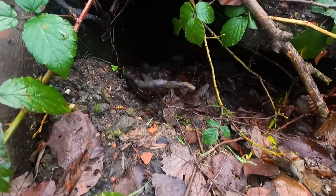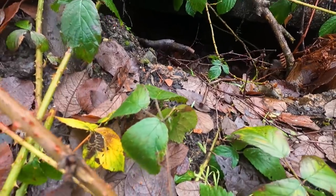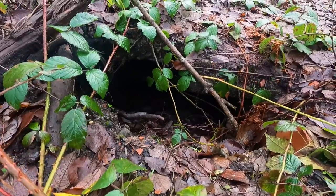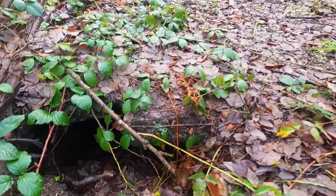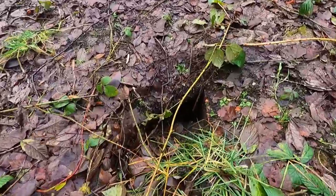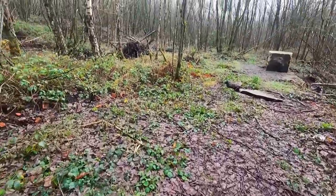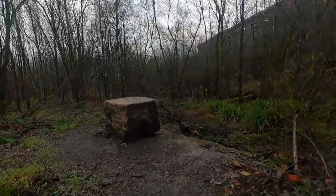See, that's quite curious, look. You'd think it was a collapsed manhole cover, but it does in fact carry on. You can't really see it in this shot, but it's like it's collapsed. There's a little bit more just there, look. So is that perhaps part of something that we're maybe looking for today? It's a great big block just here as well, look. Stone block.